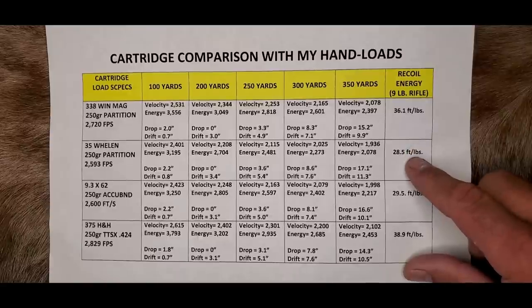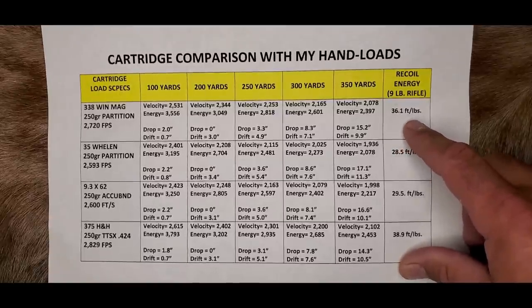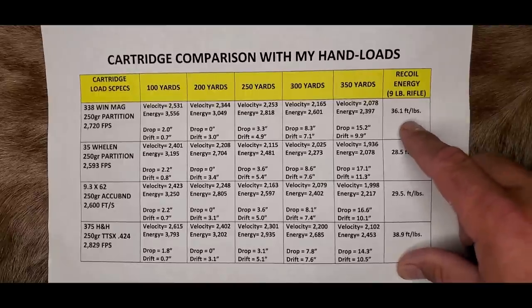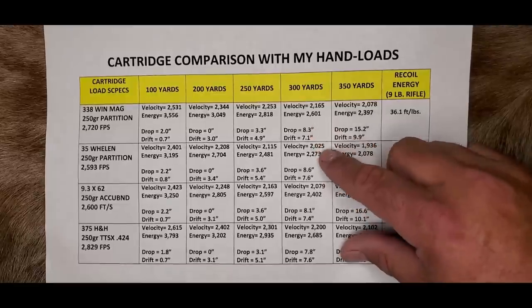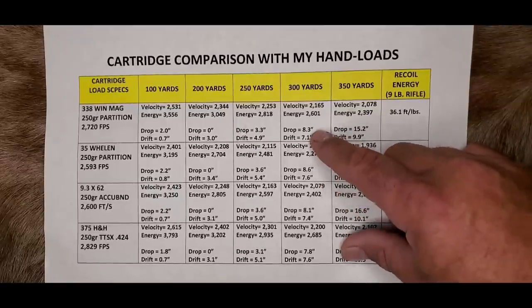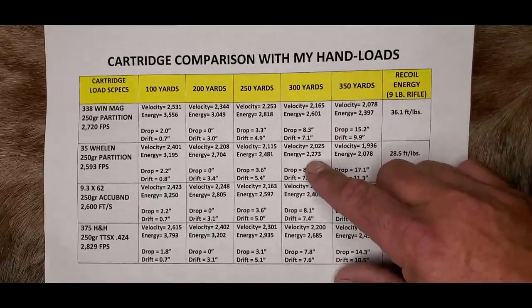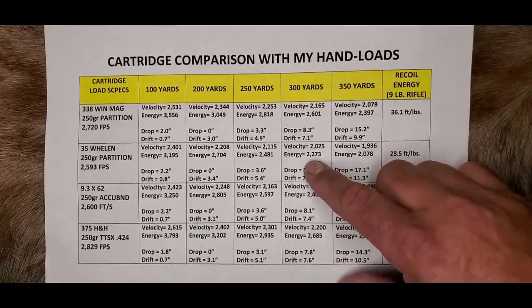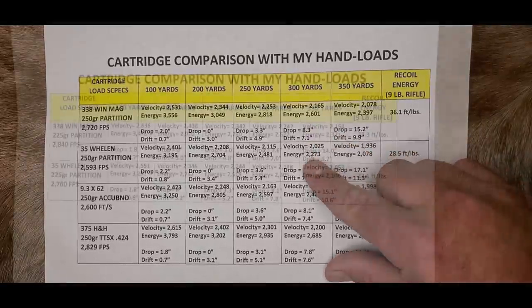The Whelen does the exact same thing as the 338 Win Mag at that distance. But the Win Mag has a 27% increase in recoil over the Whelen. Even if you go out to 300 yards here, the difference in drift and drop is only about a half inch. People who say the 35 Whelen has horrible ballistics, horrible BCs, rainbow trajectory, I mean, look at that, man.